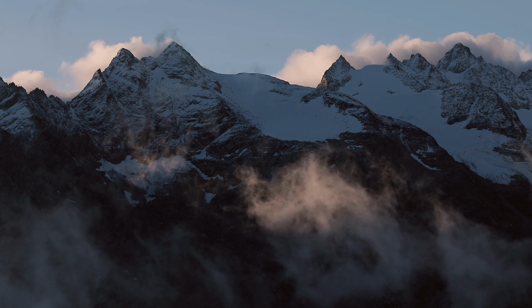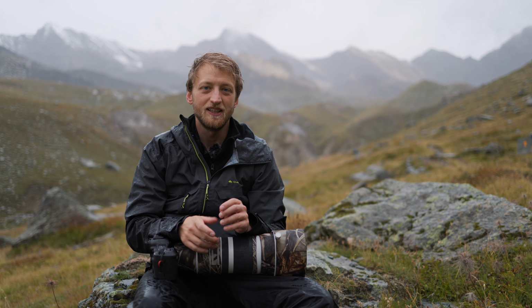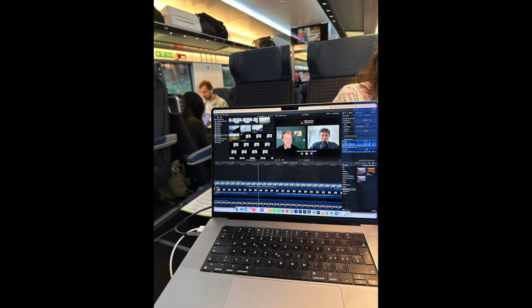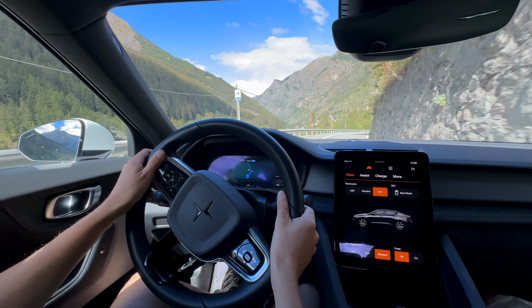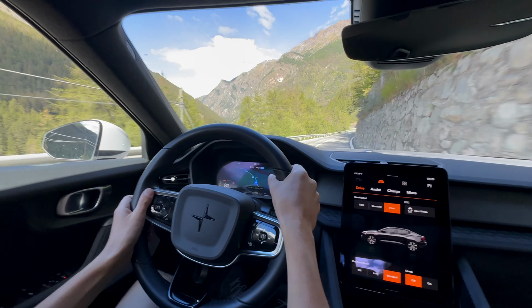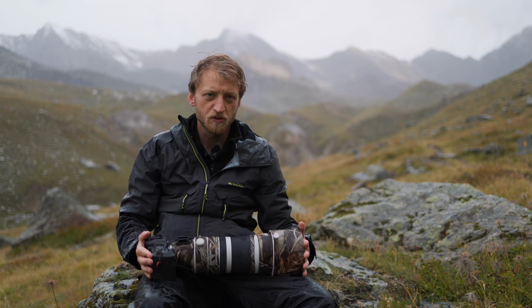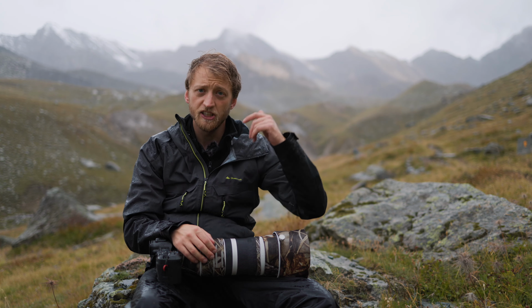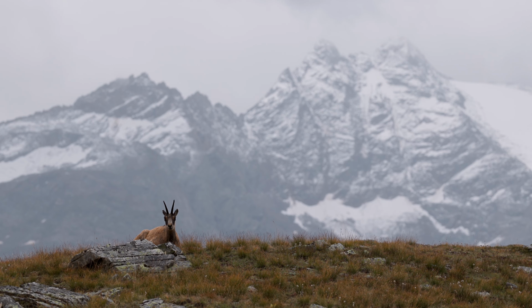After I have been driving around so much in the summer in Scandinavia, I wanted to lower my carbon footprint a bit. I took the train from Zurich to Torino, afterwards I rented an electric car, and after 2 hours of driving I parked the car, packed my backpack with all the photography equipment and then went a bit more than 1,000 meters in elevation up to photograph Ibex. At least this was the main goal.